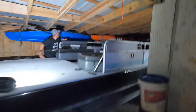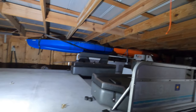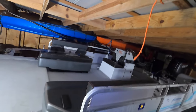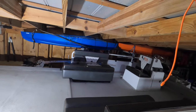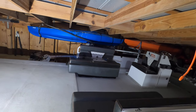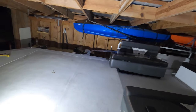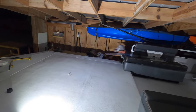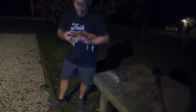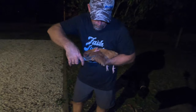Okay, guys, let's get another one. In the back. Just get on the boat. Where at? Another one. There's a little pullet right here. This is a little young. Looks like a hen. Oh yeah, it's called a pullet. Yeah, pullet hen right here.